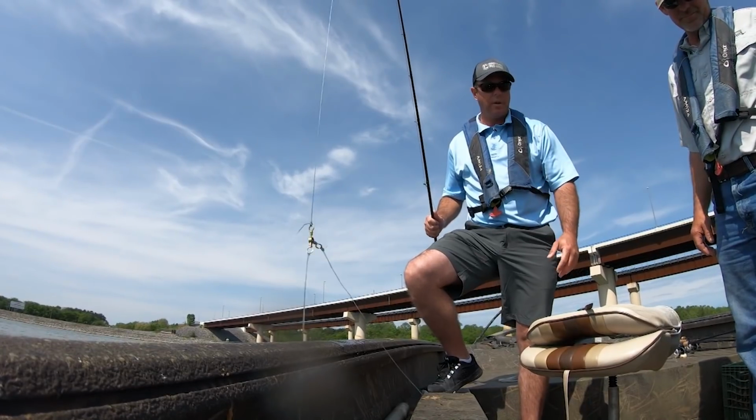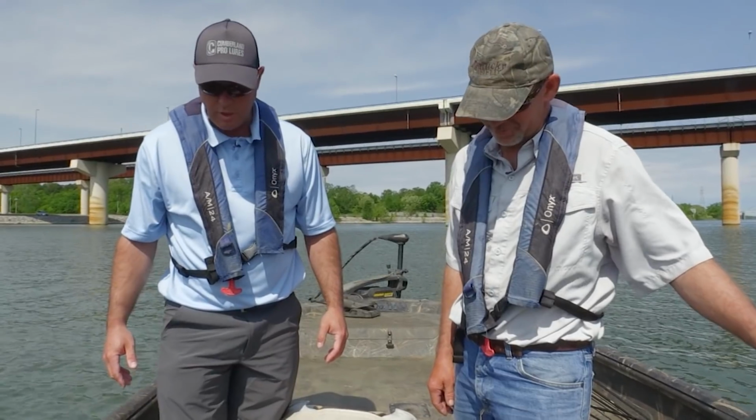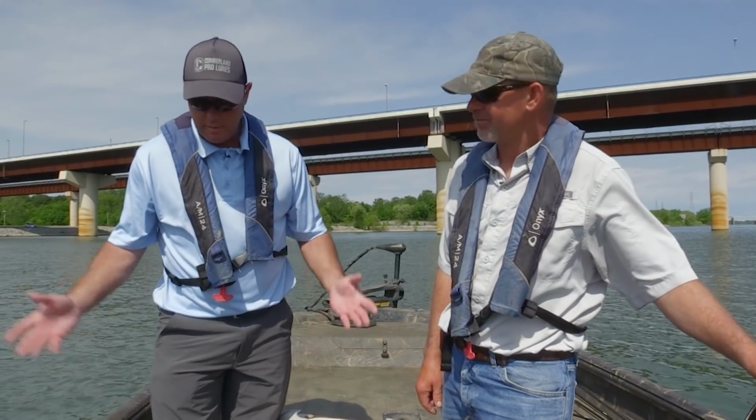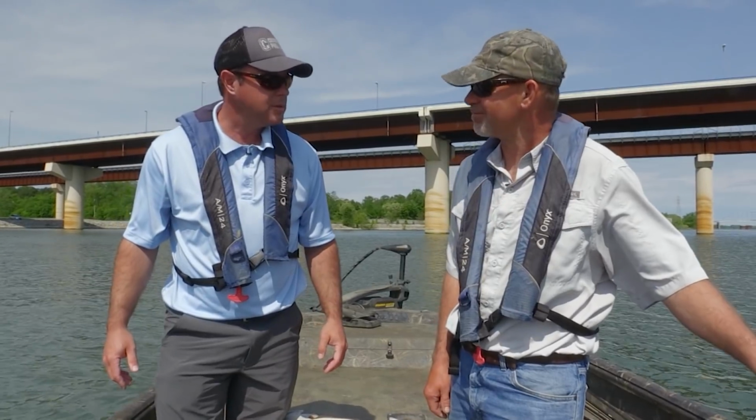This is a good fish. I think we'll probably turn this one loose. What do you think? I think so. And that's what it's all about. Take what you need, put some back, and come back another day and catch them again. That's the best way to do it.